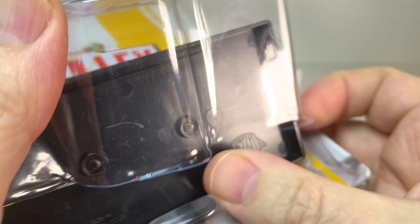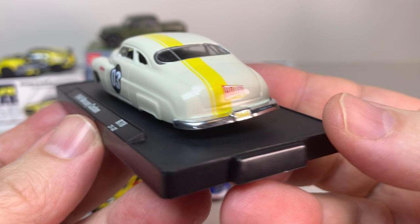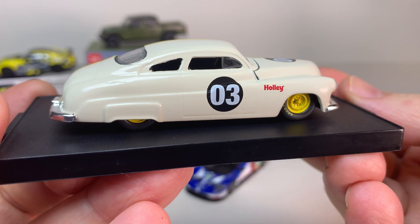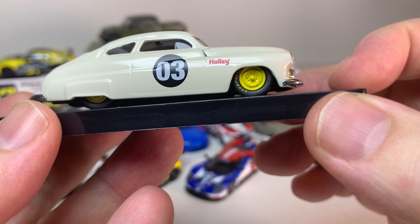All right. Another M2, this one, 1949 Mercury Custom. Love this casting. I am not going to take this one off the plinth, because dealing with both of those screws just takes too long. So this is a Holley livery. Not really the most exciting color. I do like the yellow wheels with the cream color, though. Those steelies look really good. Goodyear tires.